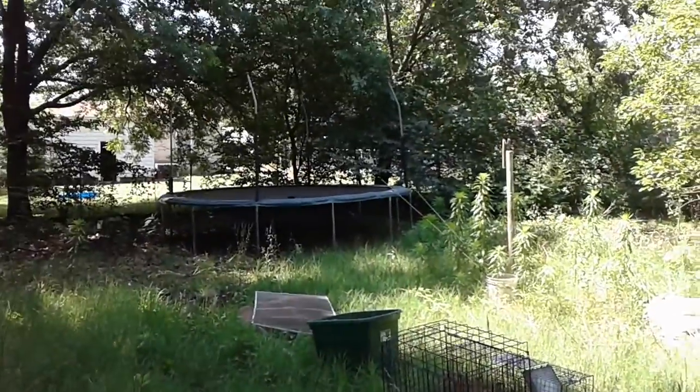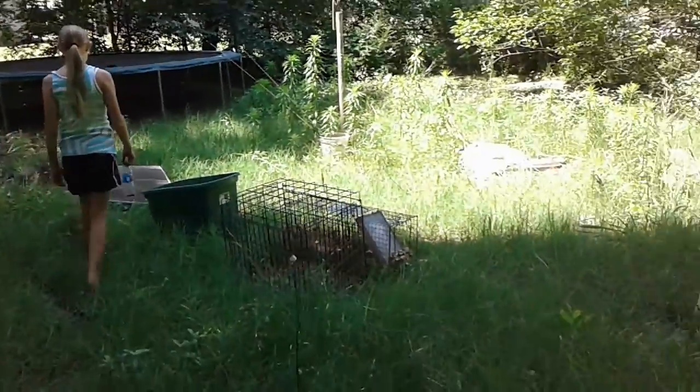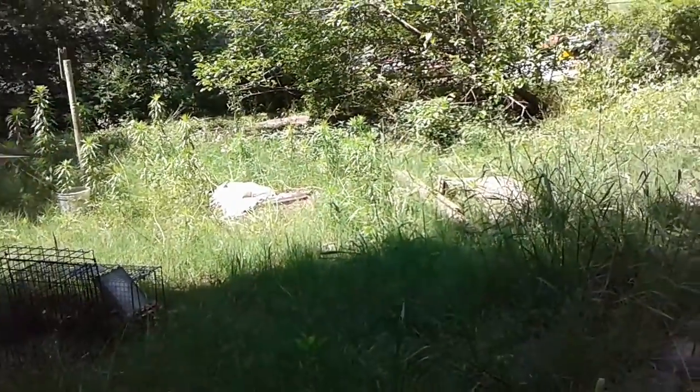Okay. Do you want to go run and grab that real quick? I decided not to put the rabbits out because it was way too freaking hot. Yeah, it's really hot. They'll be good in their shade. Ants on me. Okay.